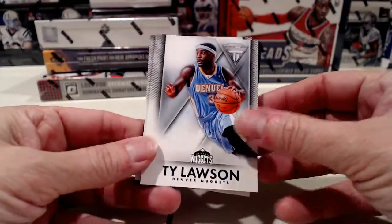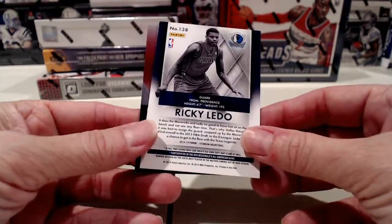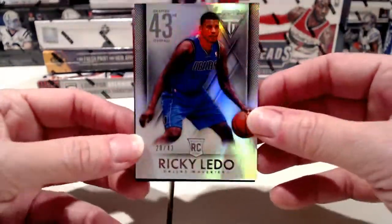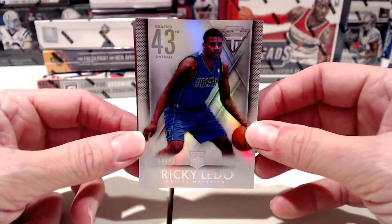Ty Lawson for the Nuggets. Amar'e Stoudemire for the Knicks. Ricky Rubio insert rookie for the Mavericks, numbered 243, which is, he was drafted 43rd overall.